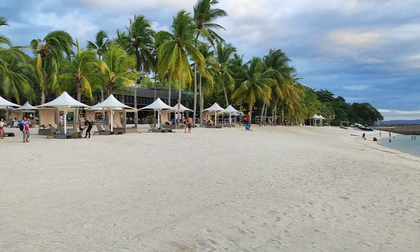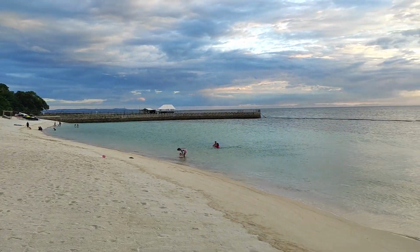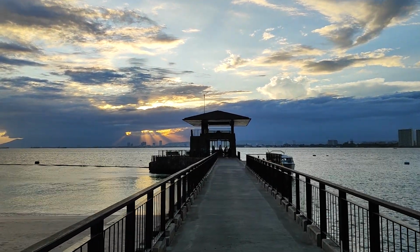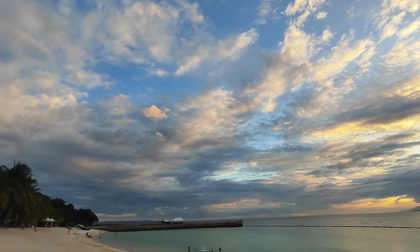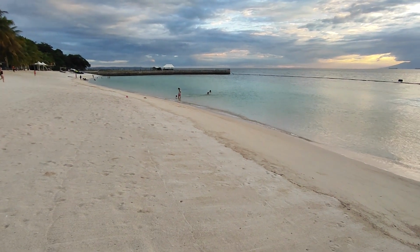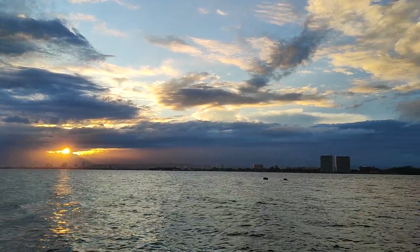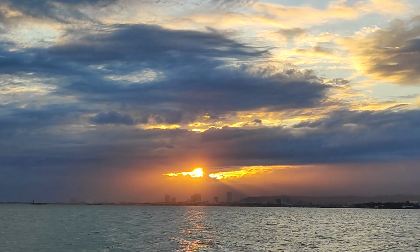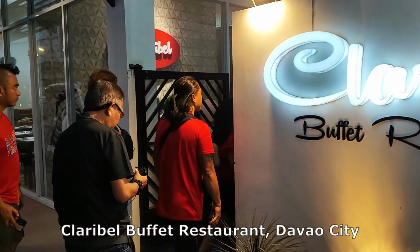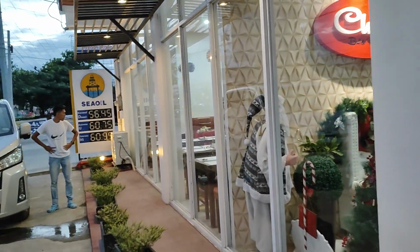Just been going around Discovery Shore Samal and ang next destination natin will be to explore Davao Poblacion. So early dinner tayo dito sa Claribel. Ang buffet na may gas station.